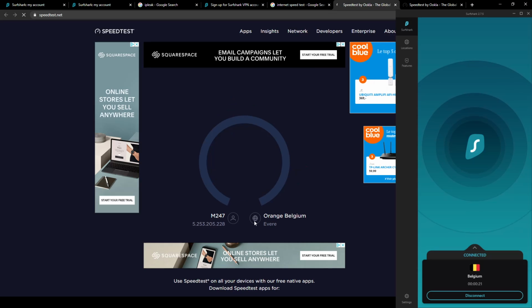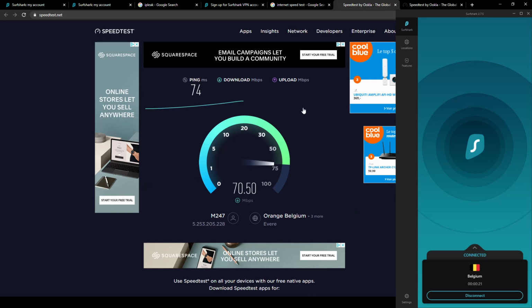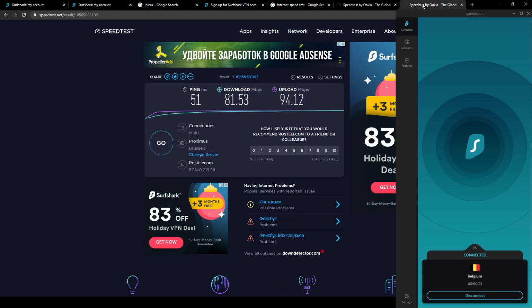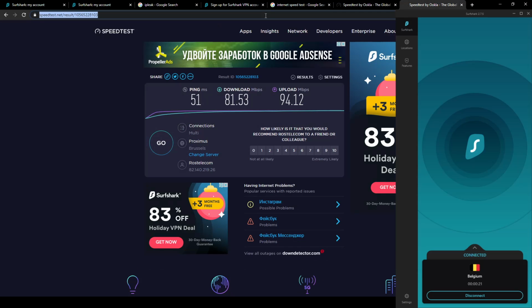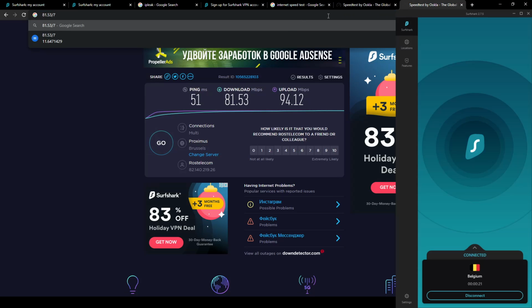Yes, as you see, they suggest another server to check my internet connection. This was Proximus Brussels, and here we can find Orange Belgium, plus 3 more. Download speed is 74.16, so it's lower, like by 10%, I think. Let me check. 81.53 decreased to 74.16. So it's like 10% lower, but it doesn't matter.